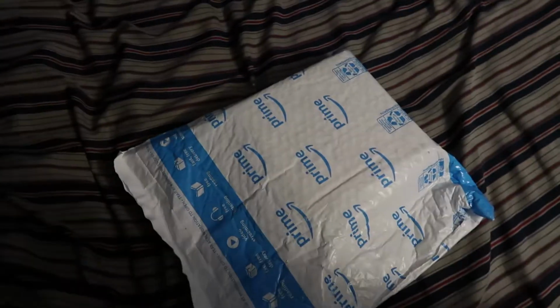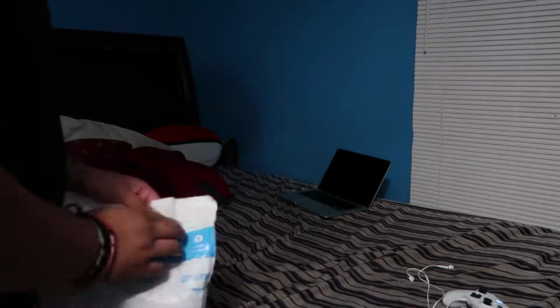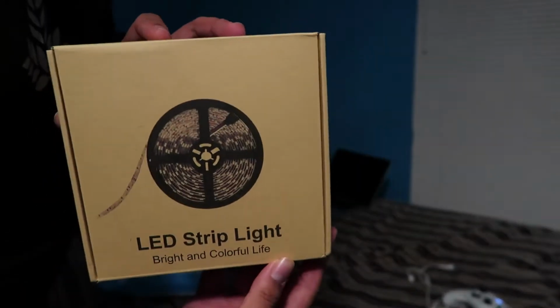Yo, there's no way this is my package right now. They said that it was gonna come home on Thursday. I hope this is mine. It might be my brother's. But let's open it and see. Yo, it really is. Look at this.